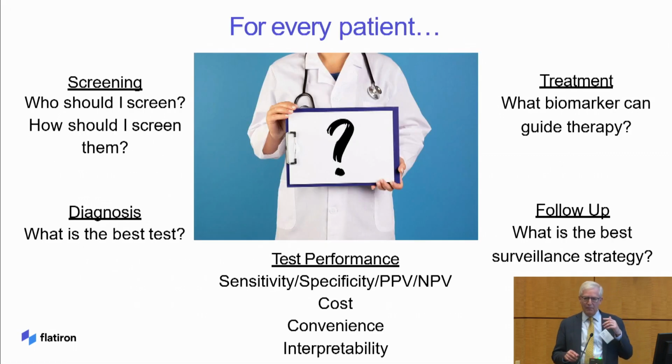So, I think Kojo, you might have laid out early on a slide that looked like this, which basically acknowledged that diagnostics are not just tell me what disease I have. Diagnostics affect every single component of medical care, and there are decisions associated with each of them, starting with screening, making a diagnosis, selecting therapy, how best to follow up patients after they've completed therapy.